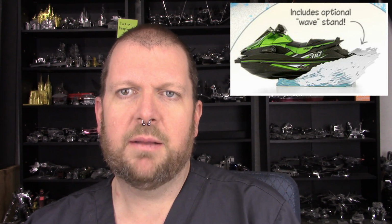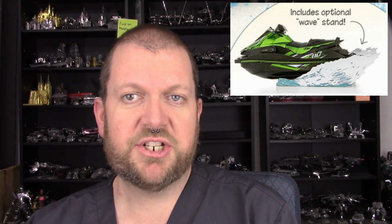Obviously the prototype was silver. Another thing is the optional wave stand. I almost forgot to mention that. The preview in the Metal Earth newsletter mentions an optional wave stand, and that's pretty cool. And it's a bit different looking than the original. The original concept was not all that interesting looking, but again, it was a concept. I'm not trying to insult anybody, and it wasn't the best of pictures. But anyway, that is a lot about a newsletter right there.